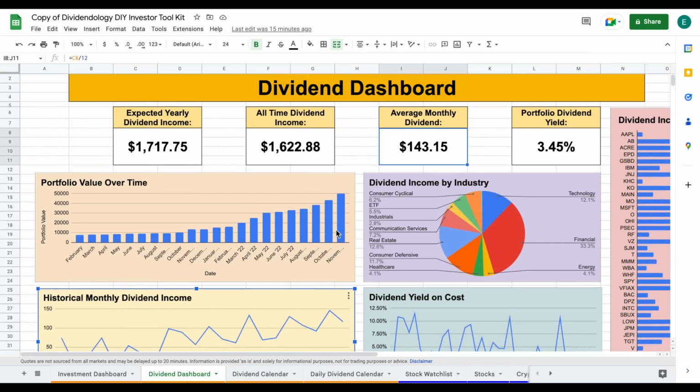Now, if we see my portfolio value over time, you can see I started tracking this back in February of 2021. It has really climbed since that time, like I said, currently up to $50,000. When I started it, it was sitting at around $7,600. So if you've been following along with the channel for a while, you've been able to see this grow over time.